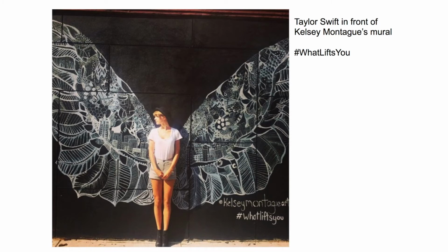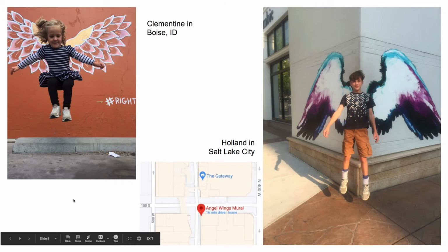Okay, so I think that she used like a white pen, like a whiteout pen, to make this entire mural. And look how highly decorated. Each little section has lots of different shapes that repeat over and over and over again. And so that highly decorated style is something that ties it to the Rococo. Now, these wings have started popping up all over, even by artists other than Kelsey Montague.